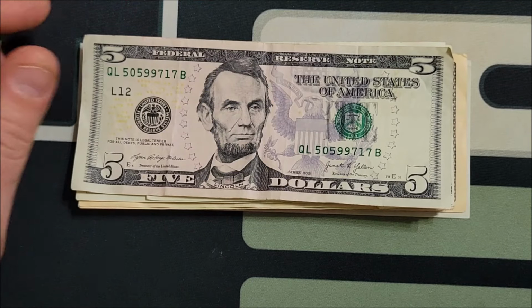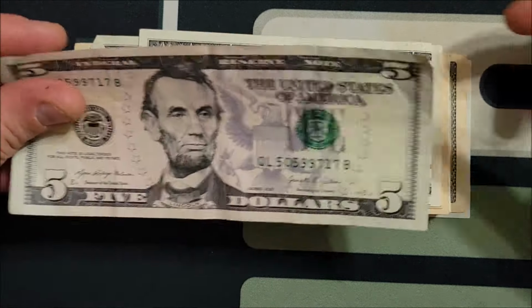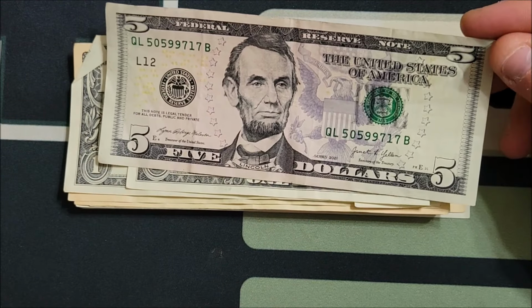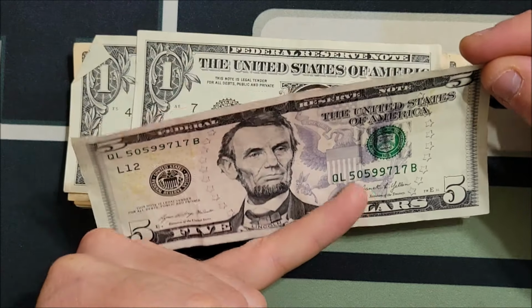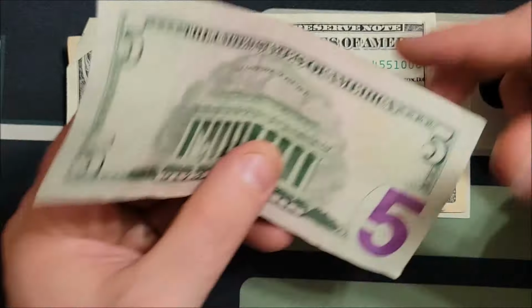Let's get into a bill search, starting off with this 2021 $5 note. Folded to all get out. Nothing really in the serial number. Kind of cool with the 9s in there, some 7s, some 5s going on. Would have been sweet if it was just three digits, 5s, 9s, and 7s.